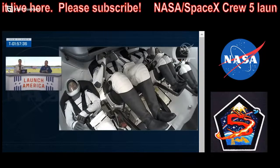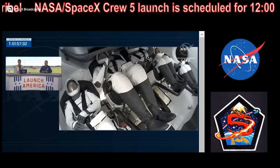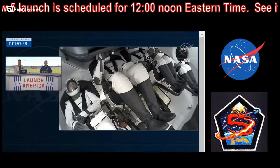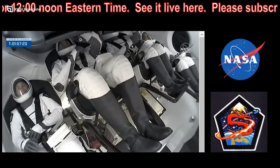Crew 5 is the latest launch by Kennedy's Commercial Crew Program, and there is step 3.9. We are ready for the check. Copy that, Dragon. You are go for section 4 suit leak check.